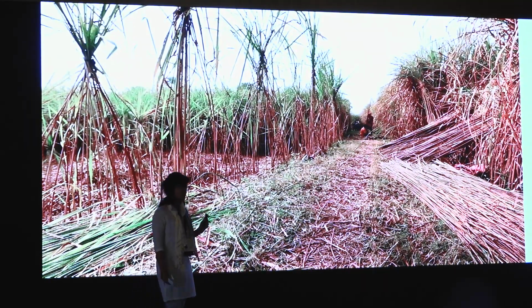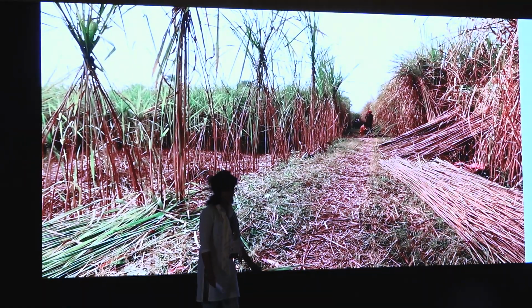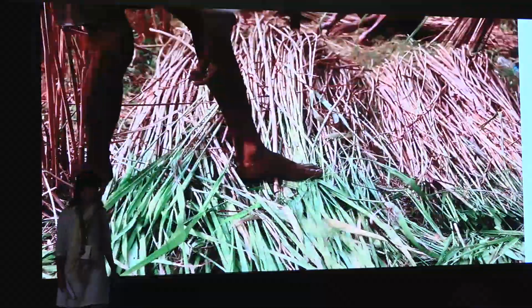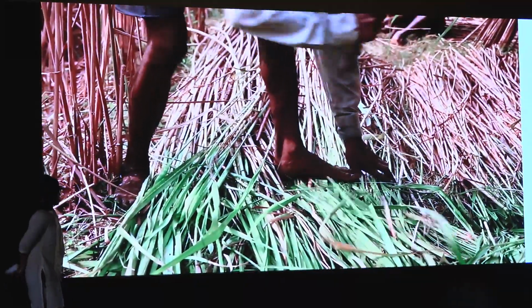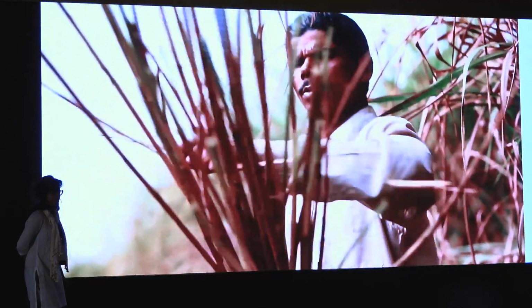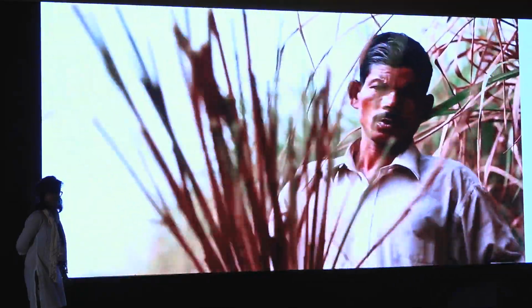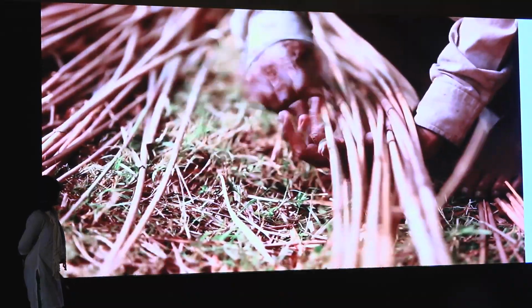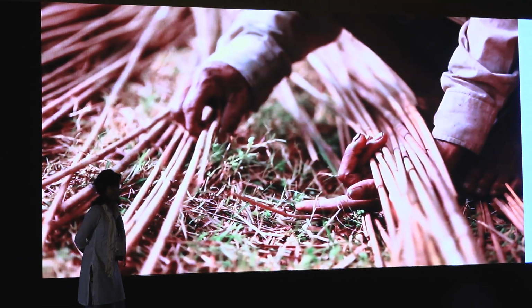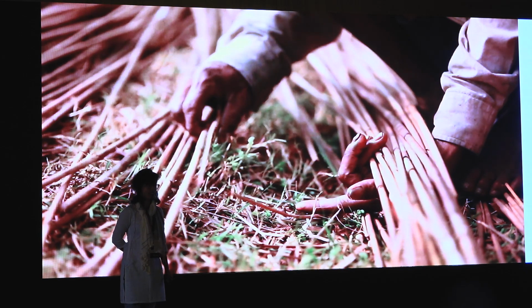So I have one question for you. Do you think this is a wetland? Anyone can answer. Do you think this is a wetland?